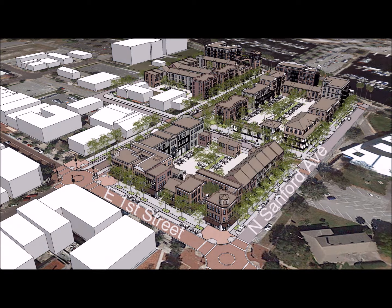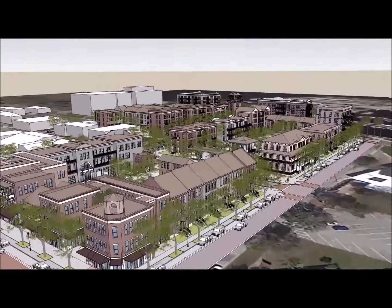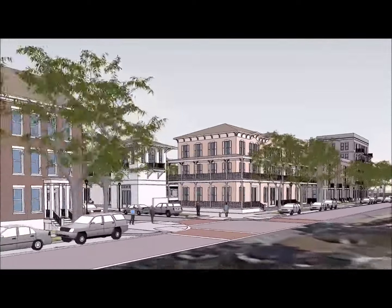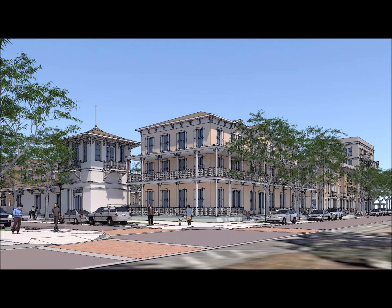A convenient shuttle service from First Street and Palmetto Avenue to the nearby Sunrail station will give the residents access to the greater Orlando area and connect the visitors back to downtown Sanford without relying entirely on cars.